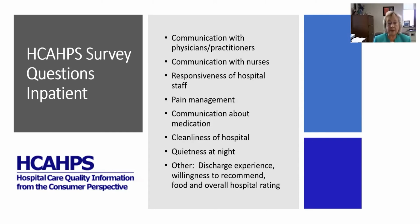Are they getting you up to the bathroom, and all these things? Pain management, on a scale of 1 to 10, are they timely with it? Communication about the medication. I think this is key, particularly for a patient being discharged, and people want to know what they're taking. And we want them engaged in the care, and how well are we doing? And this is what it measures.